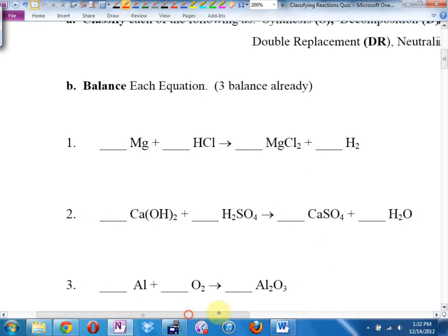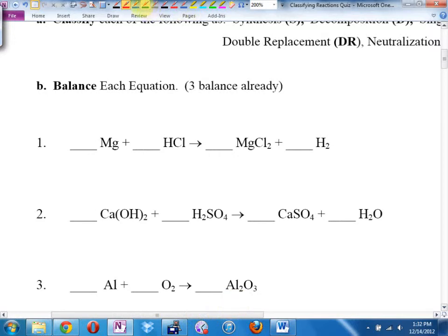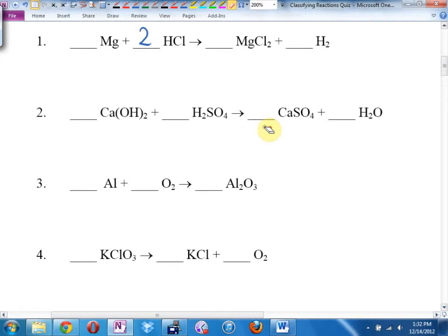Here we go. Ready? Come here. How many hydrogens on the right-hand side right here? 2. How many on the left-hand side right here? Right now, 1, so I guess, yes? Yep. Ooh, that just changed the number of chlorines. Now there's 2. Oh, but wait a minute. There's 2 over here. It matches. Oh, and the Mgs match. Okay, 1 mark for that. You just need a 2 there. That was kind of nice. That was easy. Well, easy-ish.